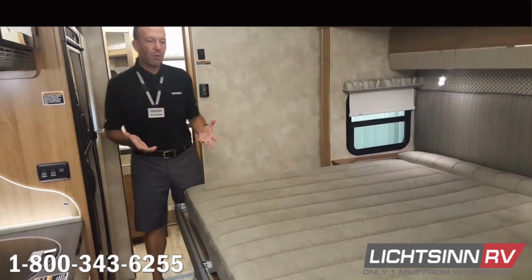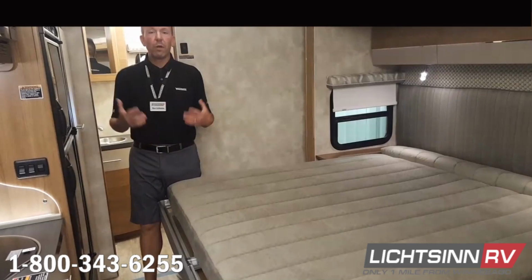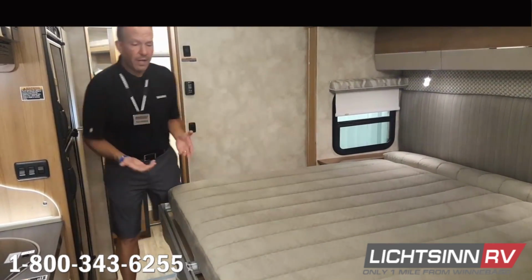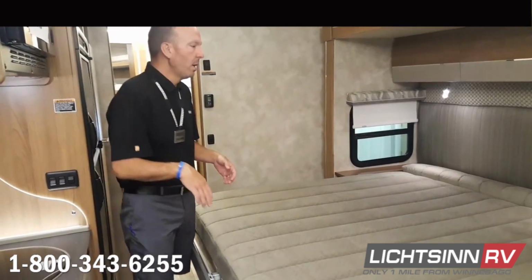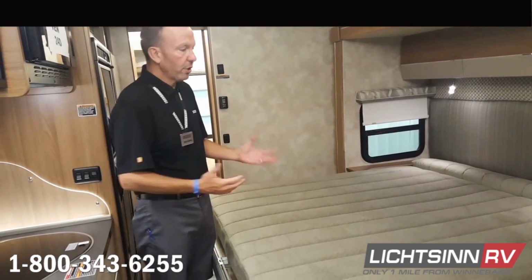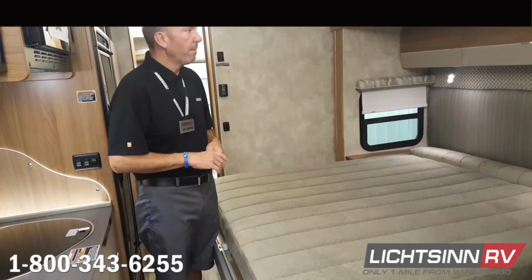So again, one of the most important things, you can leave all of your bedding on. I know a lot of people with this type of floor plan, one of their concerns is, I don't want to have to hassle with a bed every single night, making it up, taking it down. And so what's great about this is you can leave all of that bedding on it, and then it will glide back up against the sidewall.